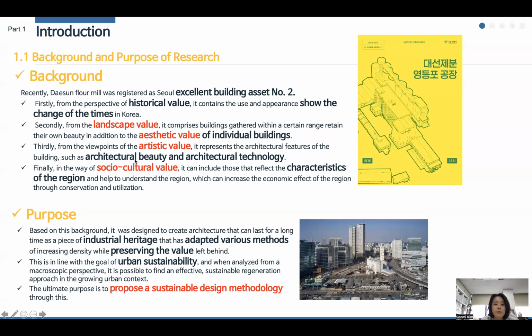from the viewpoint of artistic value, it represents the architectural features of the building, such as architecture, beauty, and architectural technology. Finally, in terms of social cultural value, it can include those that reflect the characteristics of the region and help to understand the region, which can increase the economic effect of the region through conservation and utilization.